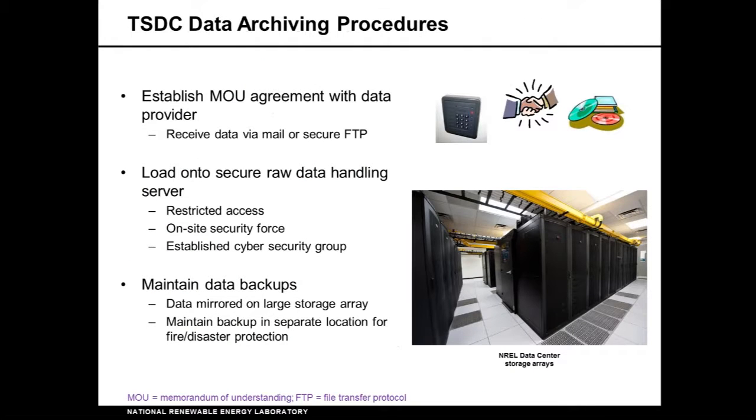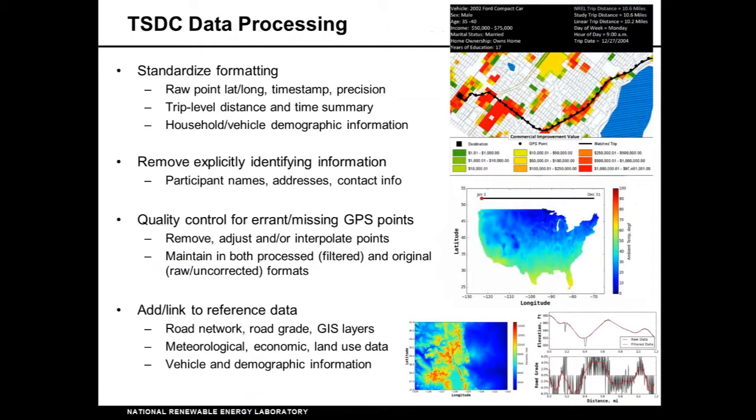As far as the data archiving, we establish agreements with the original collectors of the data, load them and store them on the servers here at NREL, and maintain the security and backup of the original data sets. We also do a fair amount of data processing. These data sets were all collected from a variety of different studies, and so have similar types of information that are collected, but different naming conventions and structures and whatnot. And so we put them all into a common organization for handling on our side and making them available.